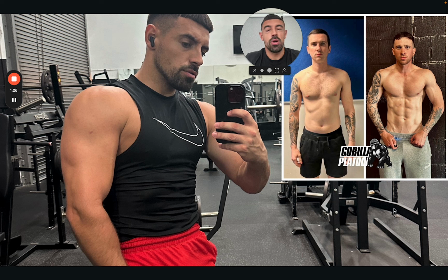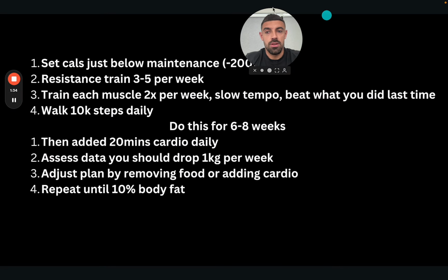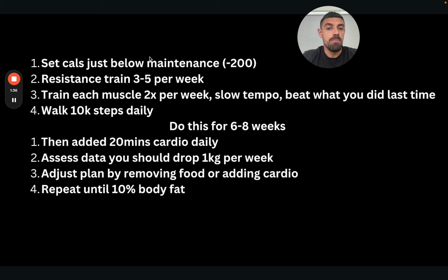So this begs the question: do you enter a gaining phase, a calorie surplus, or a deficit? Now, the answer is kind of neither. You are going to find out your maintenance and you're going to sit just below it. Just below it. You won't really even notice you're in a deficit. As a rule of thumb, it depends on how big you are, but 200 calories is the deficit you're going to sit at.